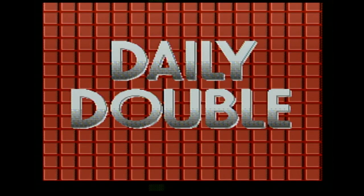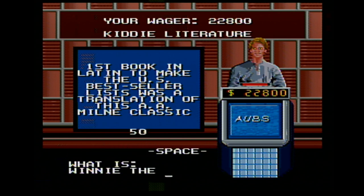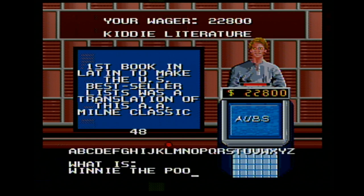The other daily double. All in. First book in Latin to make the U.S. bestseller list was a translation of this A.A. Milne classic. What is Winnie the Pooh? That's the one. $45,600. Let's close it out.